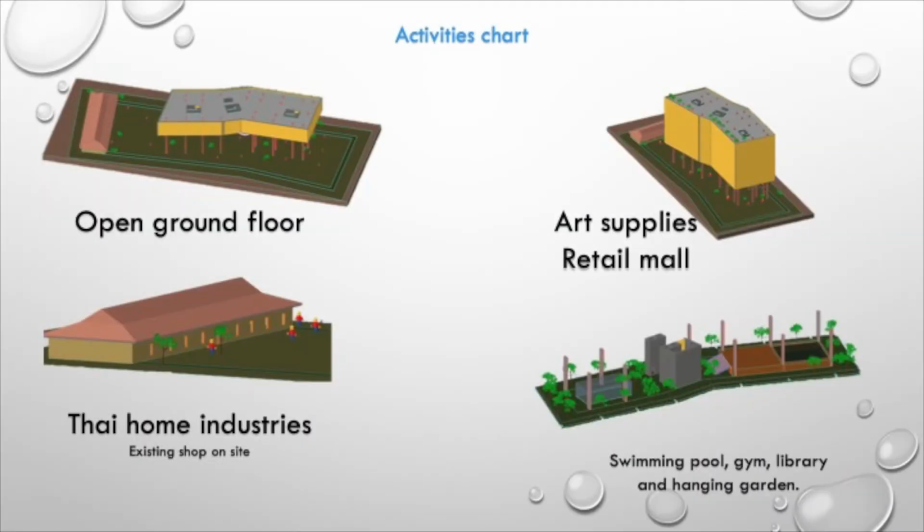And then we have an open ground floor, which is going to help for the airflow and also give an open vision for users. Then I decided to keep the existing building on the west of the site, which is going to be the Thai Home Industries. And after that, we have the art supplies retail mall and the swimming pool, gym, and library, which is full of amenities and is going to be only for serving the residents of the high rise.